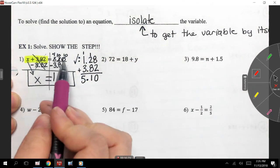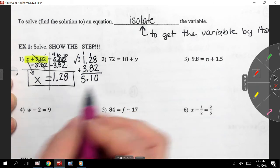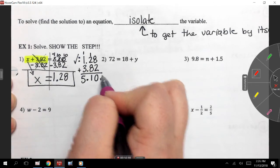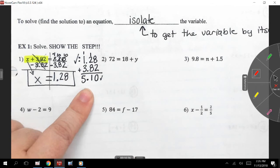Was 5.10 what we were looking for? Yes. Guys, is 5.10 my answer? No. No, this was my answer. This just means, hey, check, that was the right thing. Did I get it correct? Yes. You got to check your answer on all of them.